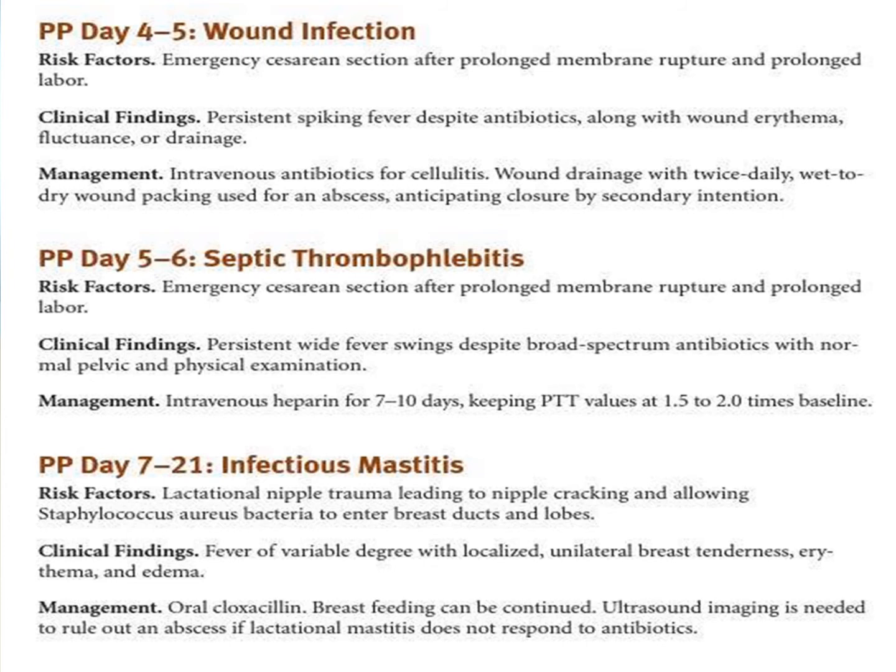Ultrasound imaging is needed if we have signs of abscess, and the signs of abscess are very severe pain and more localized tenderness. The mastitis itself does not respond to antibiotics. This is a sign of abscess, so we should do imaging. The reason we should diagnose abscess is that the intervention may be different from simple mastitis. We may need surgical intervention.